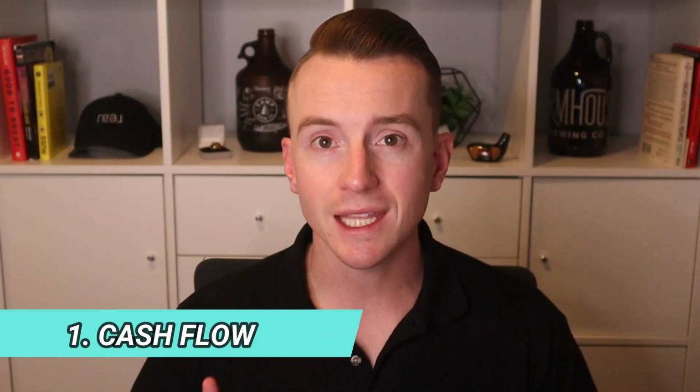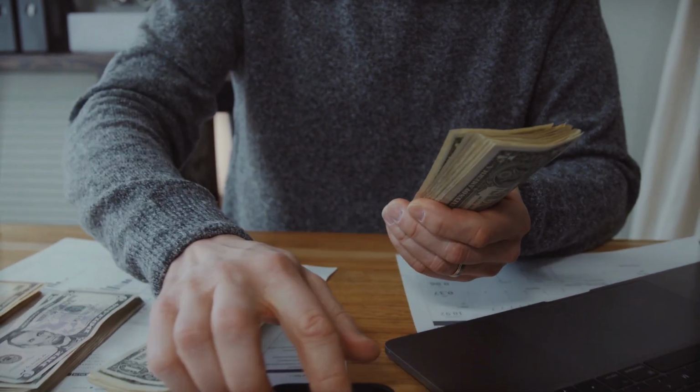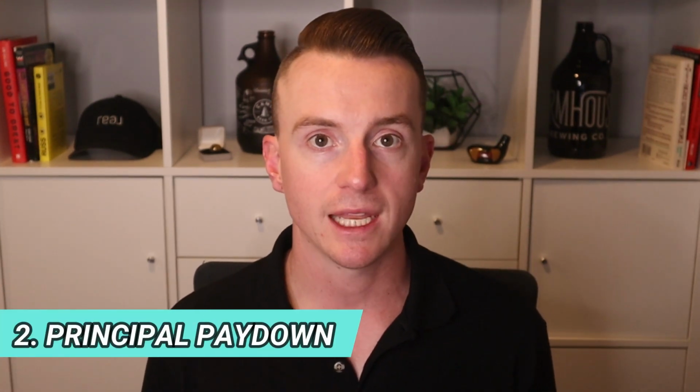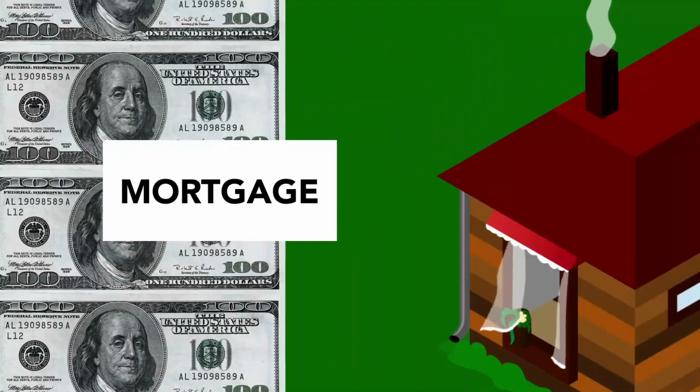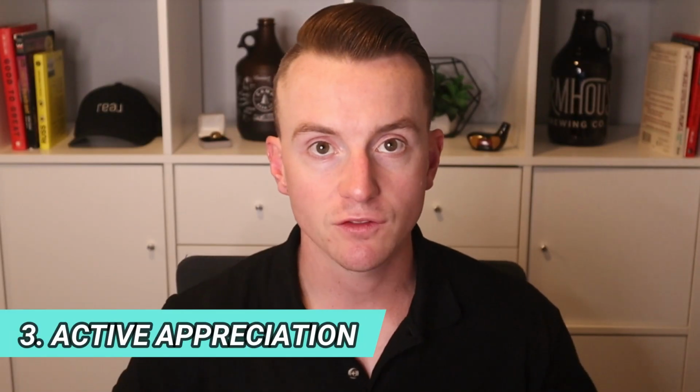real estate. Number 1 is cash flow. This is the amount of money left over from your rental income after all expenses have been paid. You could also have neutral or negative cash flow where you're actually paying money out of pocket. But in general, you definitely want to aim for positive cash flow. Number 2, principal paydown. When you have a mortgage on a property, your payment goes towards principal as well as interest. So the principal portion is the amount of money that is paying down your mortgage and building equity in your home.